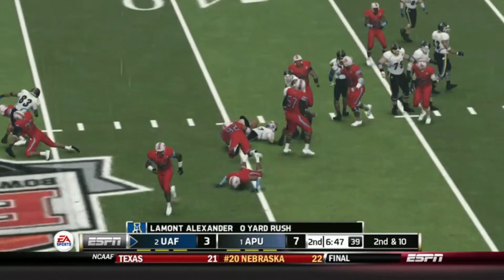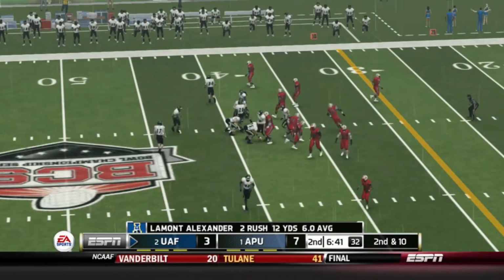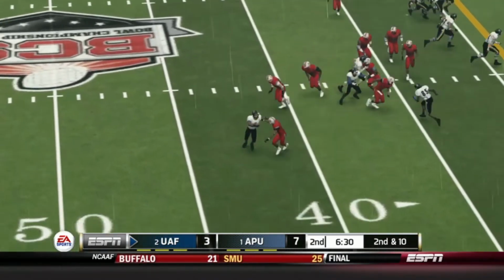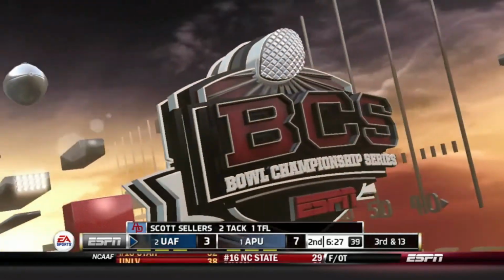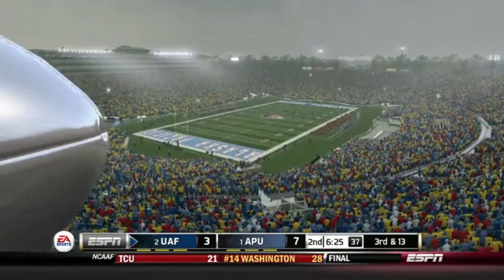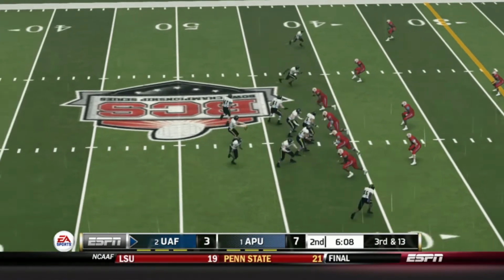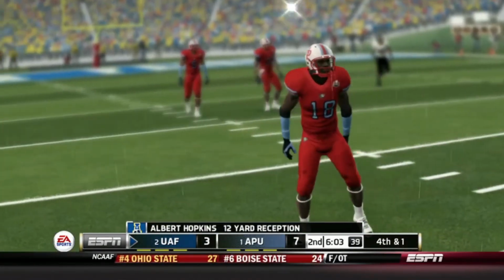He fights forward to about the 39. No gain. That makes it second and 10. He's gobbled up in the backfield. Behind the line. Loss of 3 yards on the play. That'll make it third and 13. Third down now, and they need to get it to the 29. And he tackles him hard at the 30-yard line.